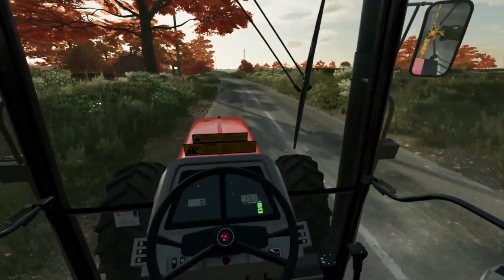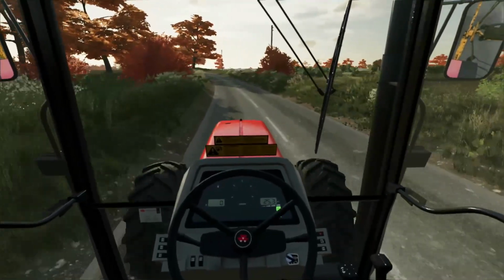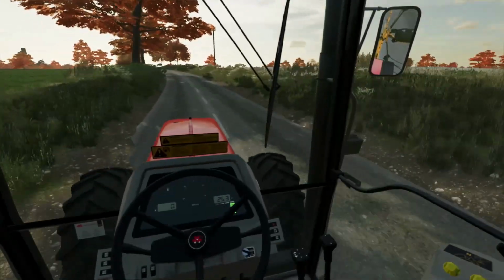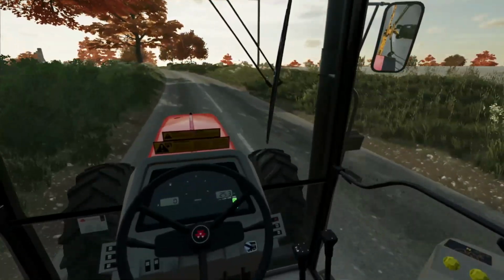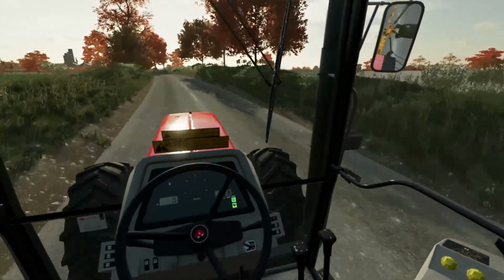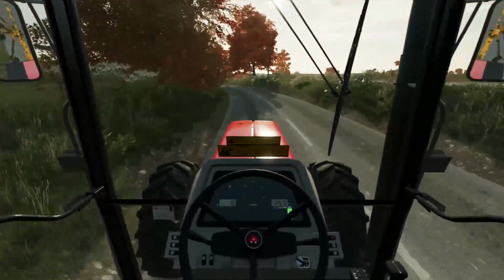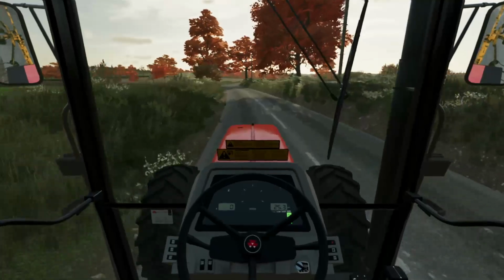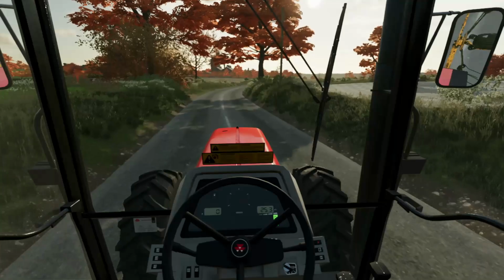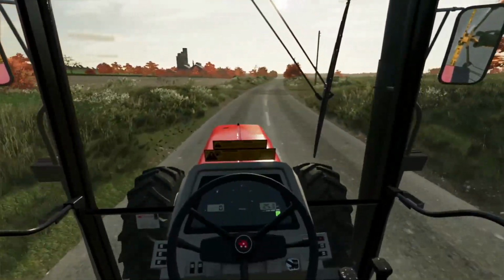But there we go. And then we go along here for a bit and we turn right and then we go up that road and then we go left, I think. I know this is the way we'll have to go with the bales. I'm looking forward to using that new baler. Whoo, that is exciting news. We've got the beacon flashing. Oh, everything is good. Today is a good day.